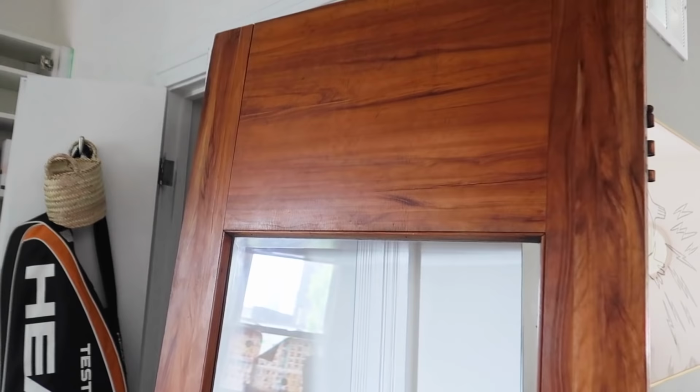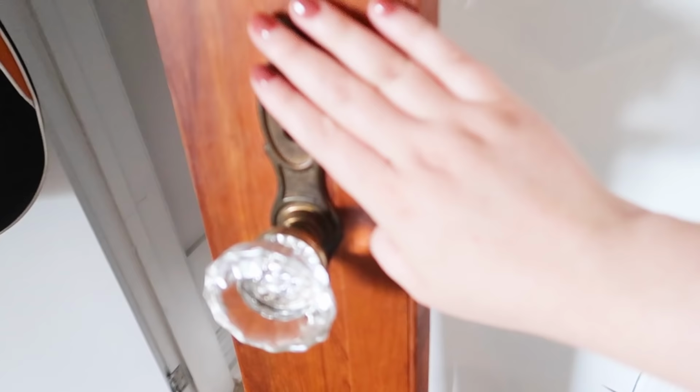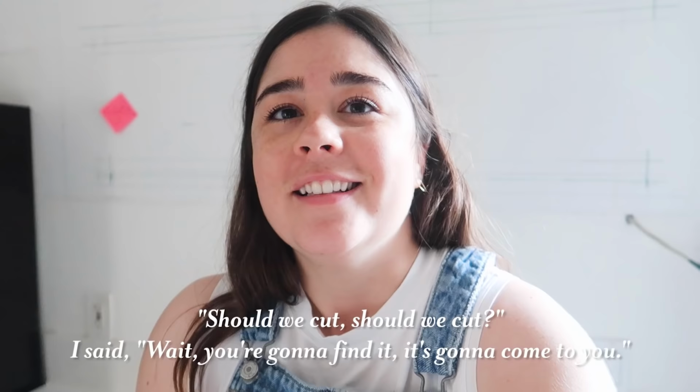It's solid wood glass with this beautiful design in it. Look at the hardware. It's just so good. You're saying to me, should we cut? I said, wait, you're gonna find it. It's gonna come to you. I think you manifested it, my darling. I said, that's what I said on the call with Noah. I was like, I think I manifested this door.